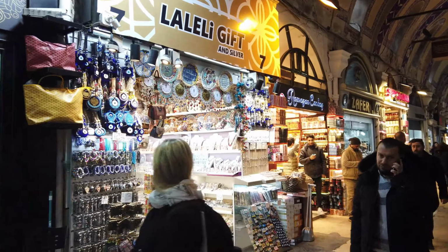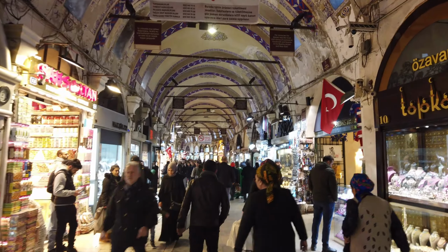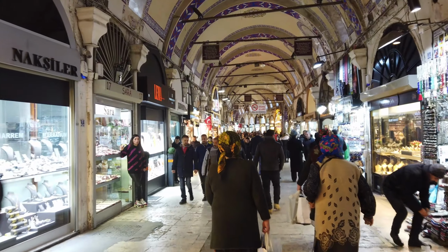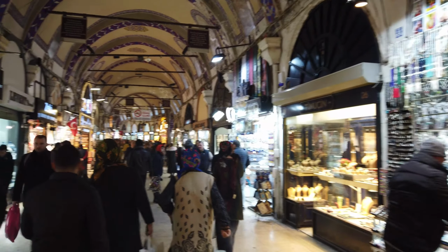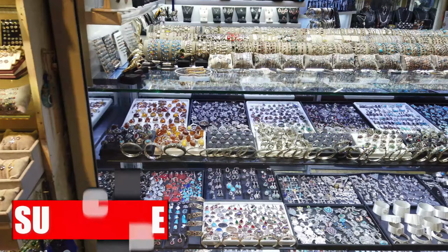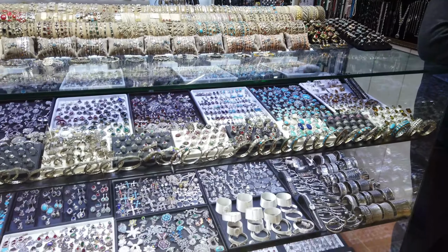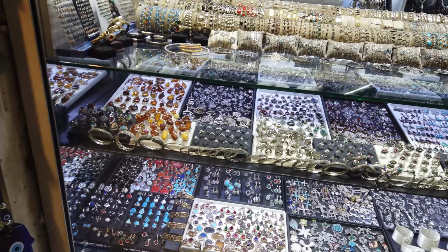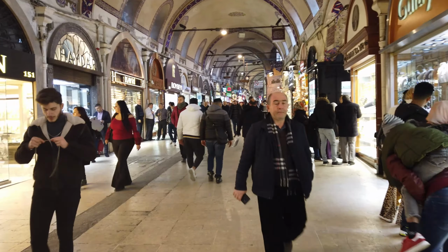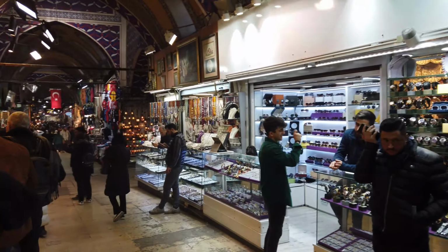Entrance of the Grand Bazaar. This bazaar has more than 4,000 shops. It's a very big bazaar with everything there. Gold, every kind of shopping you can do here.